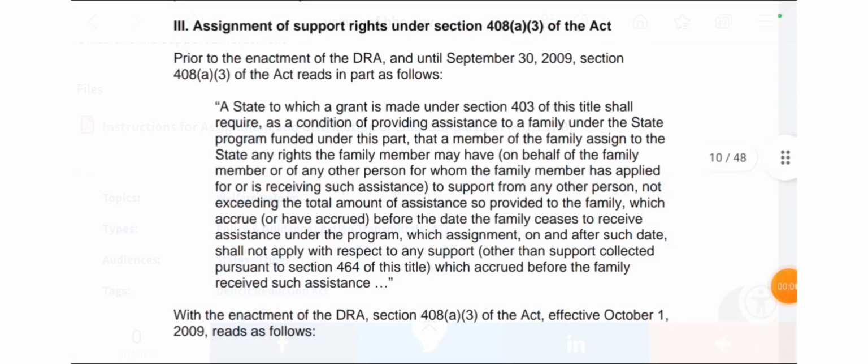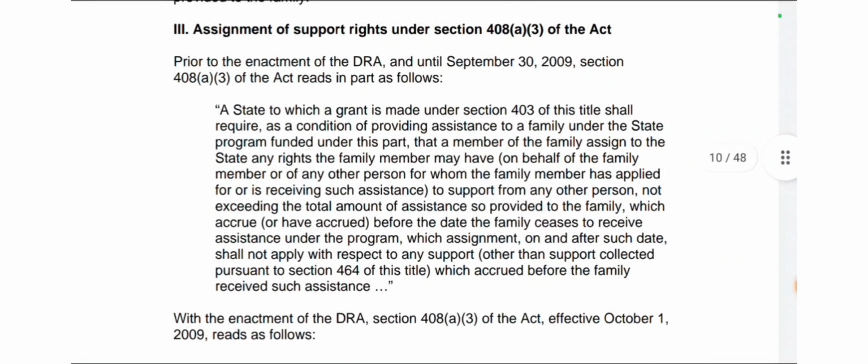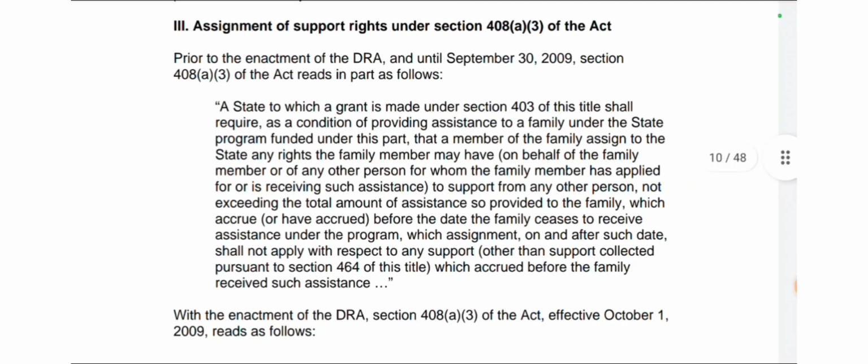Okay, right here, picking this up at the top where it states 3, and it reads, assignment of support rights under Section 408(a)(3) of the Act. Then it states, prior to the enactment of the DRA and until September 30th, 2009, Section 408(a)(3) of the Act reads in part as follows: a state to which a grant is made under Section 403 of this title shall require, as a condition of providing assistance to a family under the state program funded under this part, that a member of the family assign to the state any rights the family member may have.